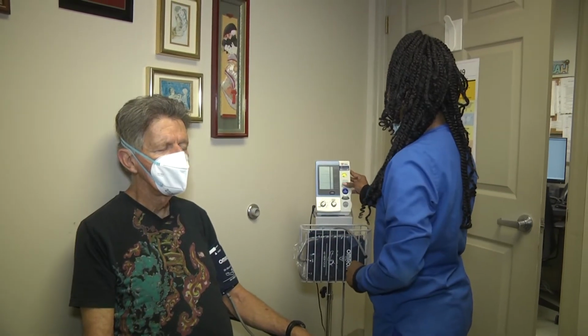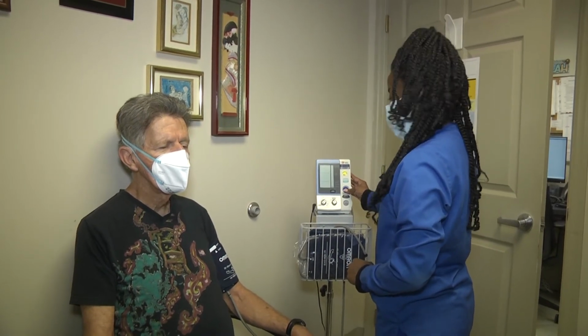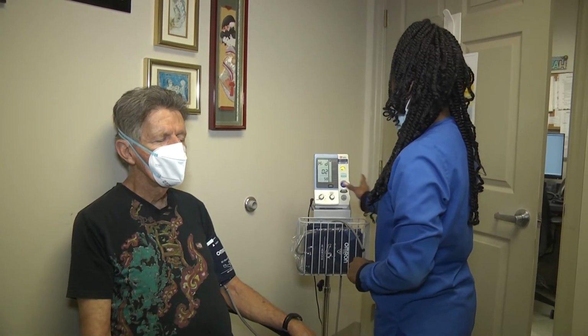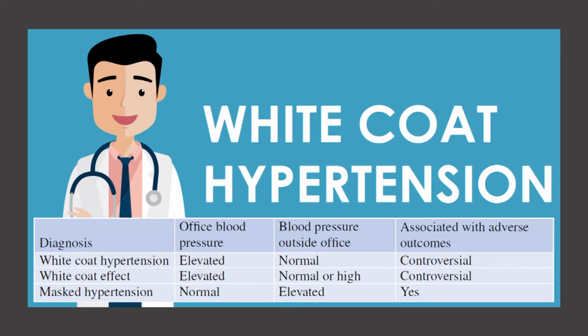The other way of recording blood pressure is the so-called automated office BP monitor. Here, the BP cuff is placed on the patient. Our medical assistant leaves the room. Then the BP monitor automatically records 3 times and gives an average. That is a lot more accurate, and it helps diagnose white coat syndrome.